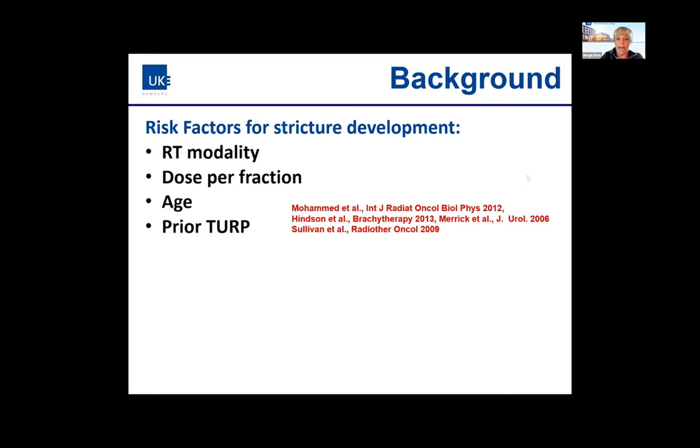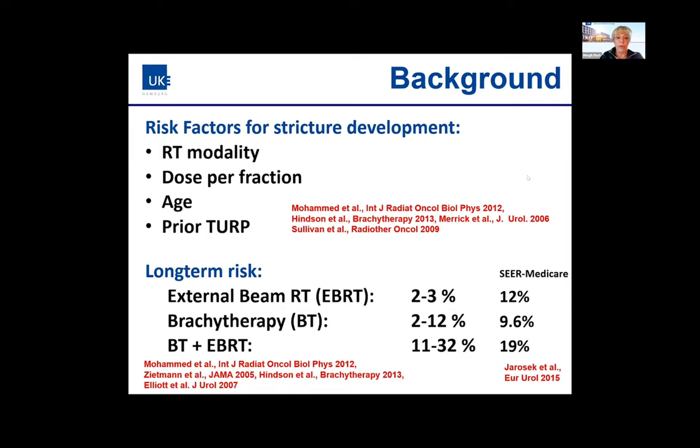So what are the risk factors for stricture development? It's the radiotherapy modality. I will come back to that a little bit later. Then the dose per fraction and the age of the patient and previous intervention like prior TURP. So here are listed the long-term risk, and you may see that for external beam radiation, it's 2 to 3%, for brachytherapy, 2 to 12%, and highest for the combination of brachytherapy and external beam radiation, 11 to 32%.